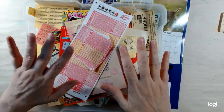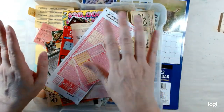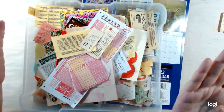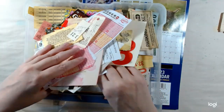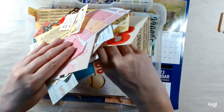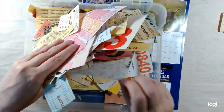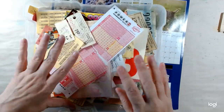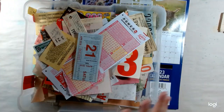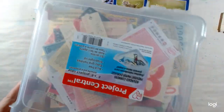So tickets are my absolute favorite. I collect all kinds of tickets. If it's got a number on it, I keep it, and I put it in here. I need to go through there and pick out some stuff and use it this month for my glue books. I've got a ton of things to choose from. So that's tickets. Tickets is my favorite.